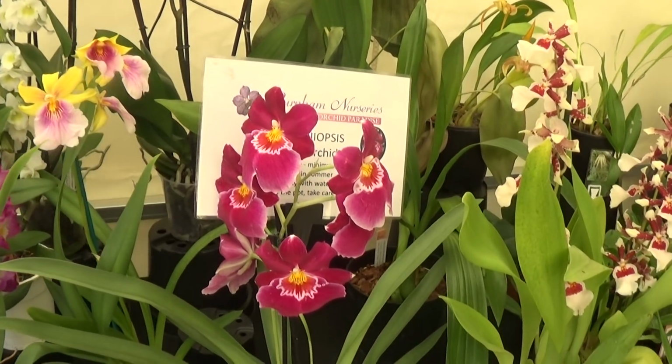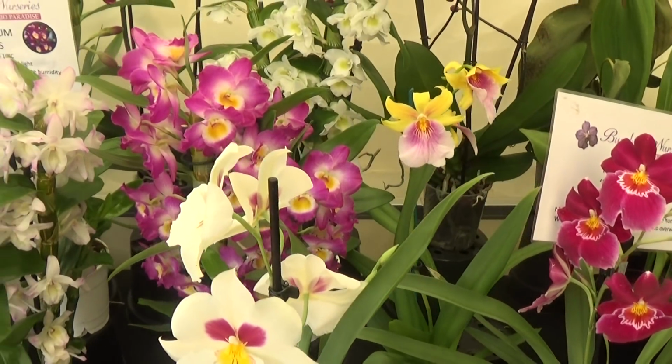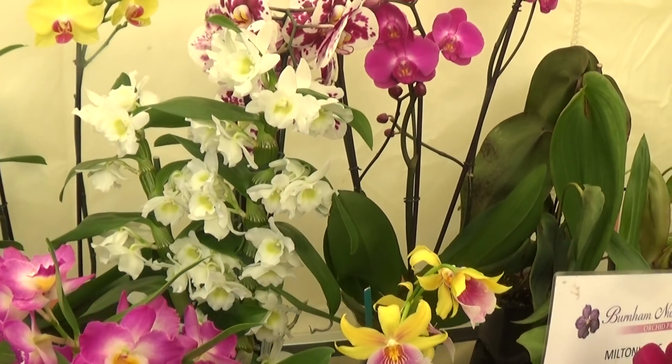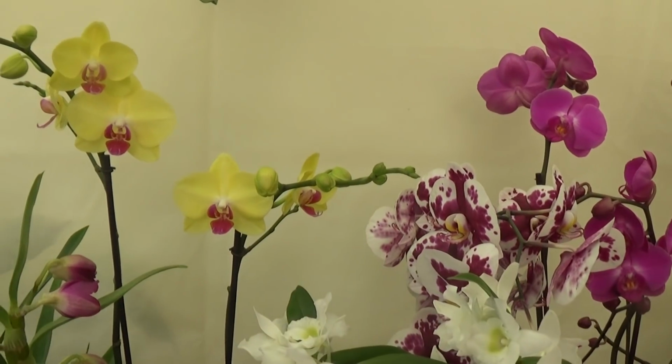Few Miltoniopsis. Nobilis. Nice yellow Phalaenopsis.